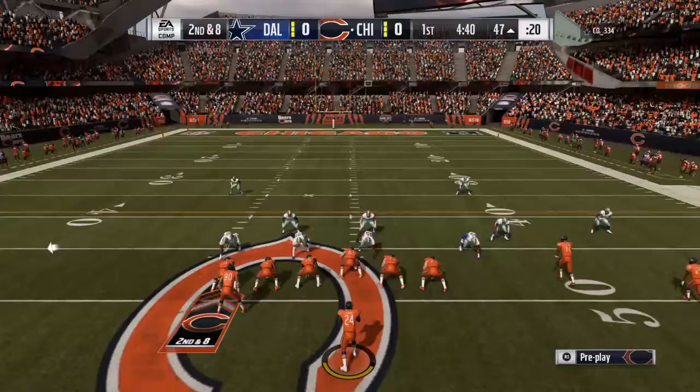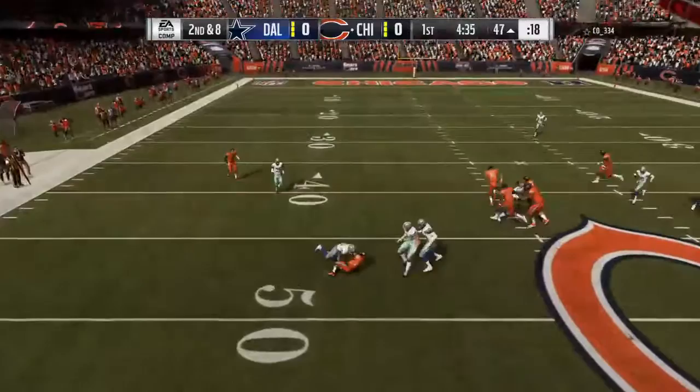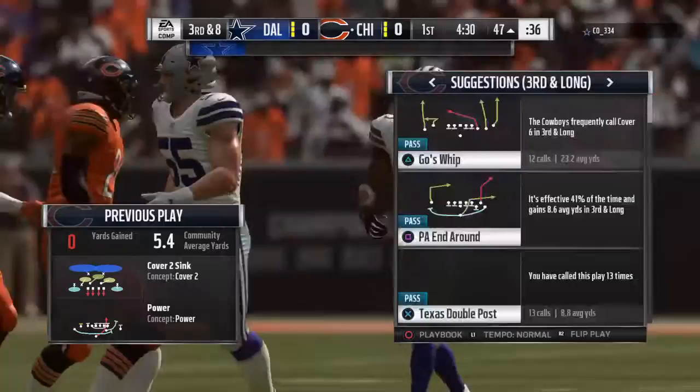They run. This is Cohen. Looking to find a lane, but he can't, reined in at the line of scrimmage. Byron Jones in there to make the tackle. He makes a wonderful play there off the corner, protecting his side of the field.